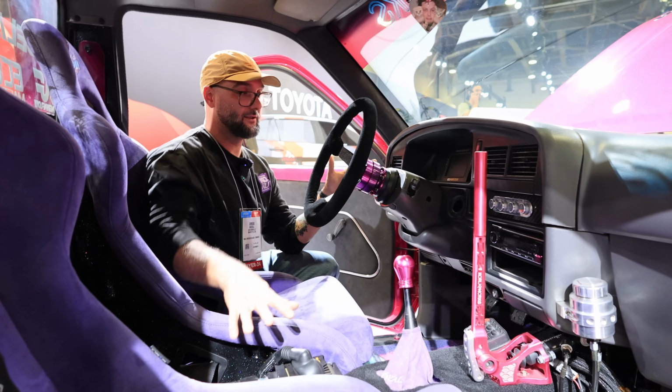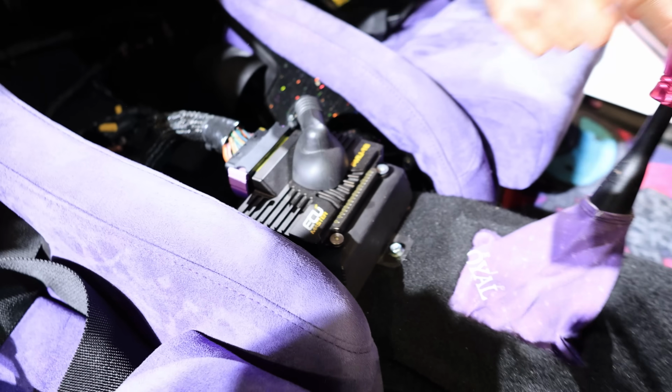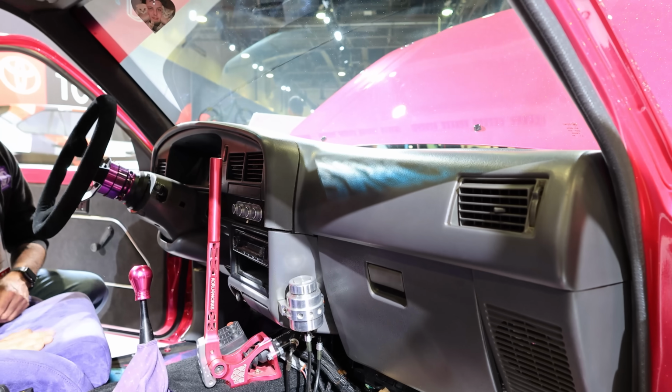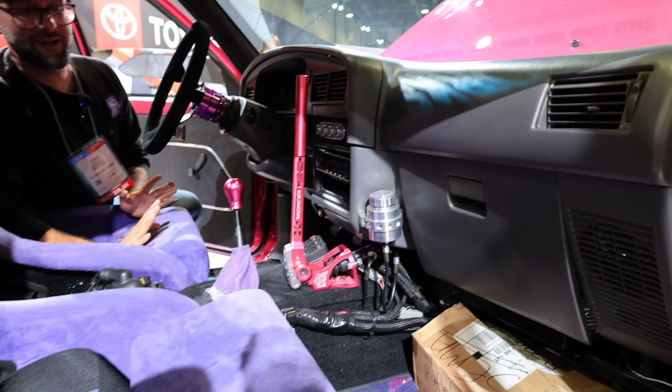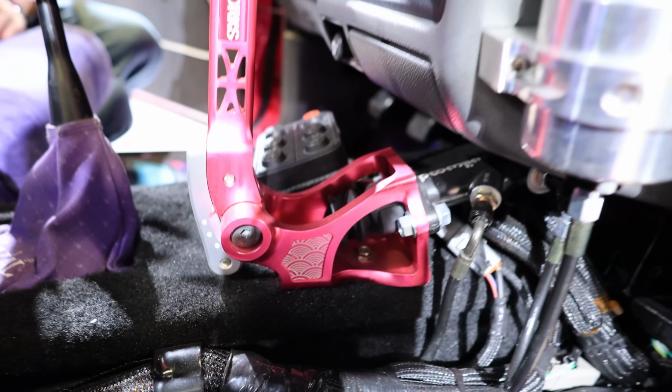ECU Master hooked us up with the new ECU, new PDM, so there's no fuses inside of here. This is the Koruworks, new to come out, hasn't been released yet. You're the first one to see it, but it's a reverse pullback handbrake. Oh, that's nice. Isn't this pretty? Yeah, that's really nice. We try to do everything a little bit prettier. That's great. Koruworks shift knob, all those little trinkets.